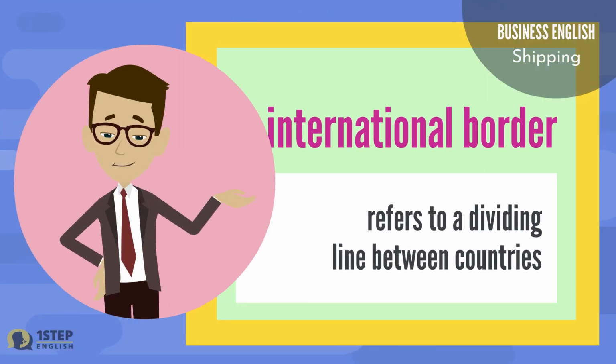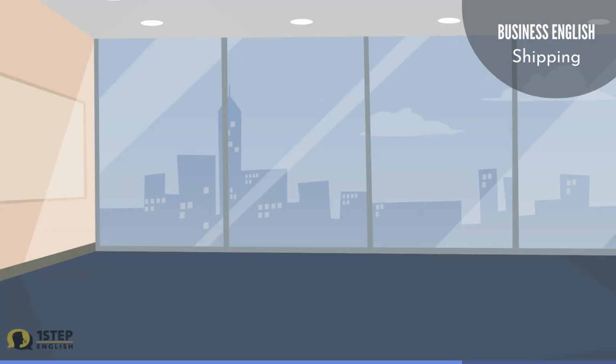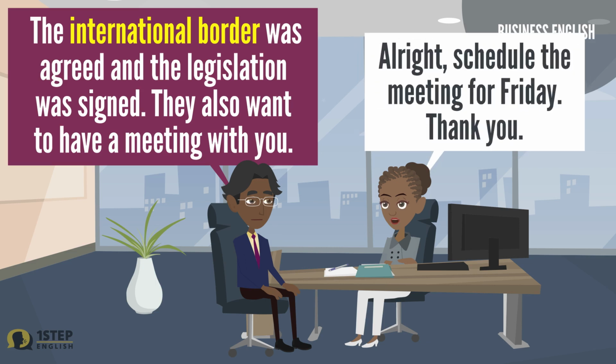International border. It refers to a dividing line between countries. Here's an example. The international border was agreed and the legislation was signed. They also want to have a meeting with you. All right, schedule the meeting for Friday. Thank you.